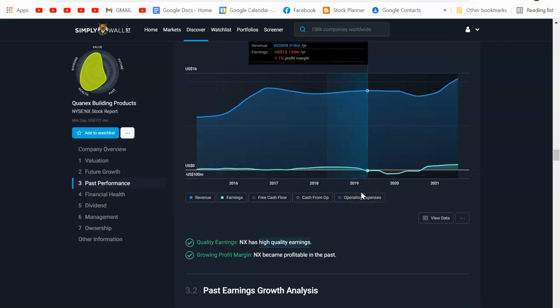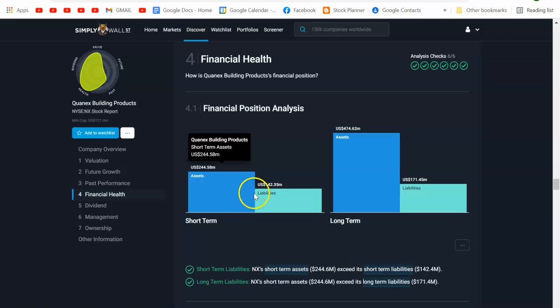Hey, the reason why I like Simply Wall Street is I like the charts. It's simple for a simple person like myself. The assets, more assets than the liabilities. Pretty cool. And you look for these green check marks. And also, this is a snowflake. You look for a green snowflake versus an orange or a red one.